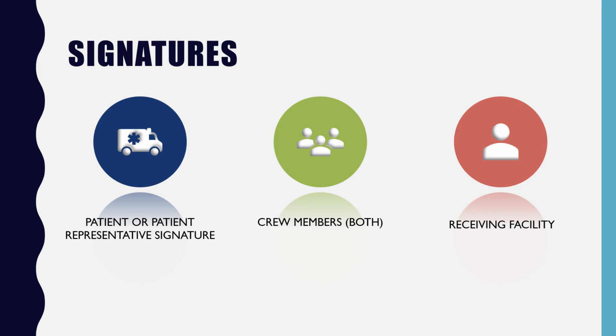And then we have to get our signatures. So patient signs, both or all crew members sign, and then the receiving facility also signs. If you don't remember to get them, then you have to go back and hunt them down and find them. None of us want to do that.